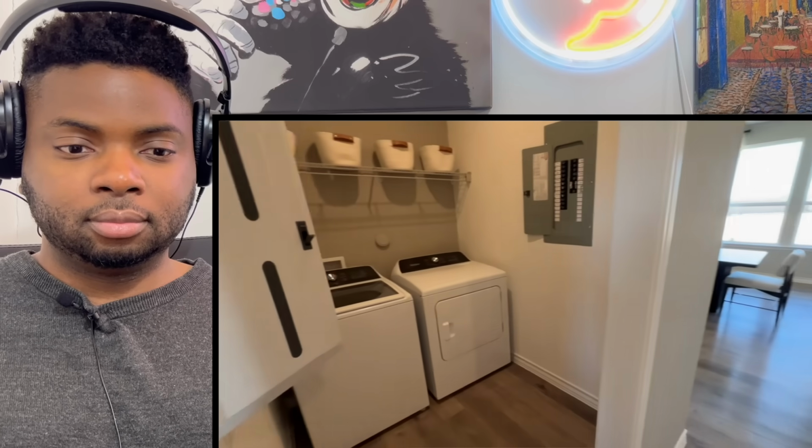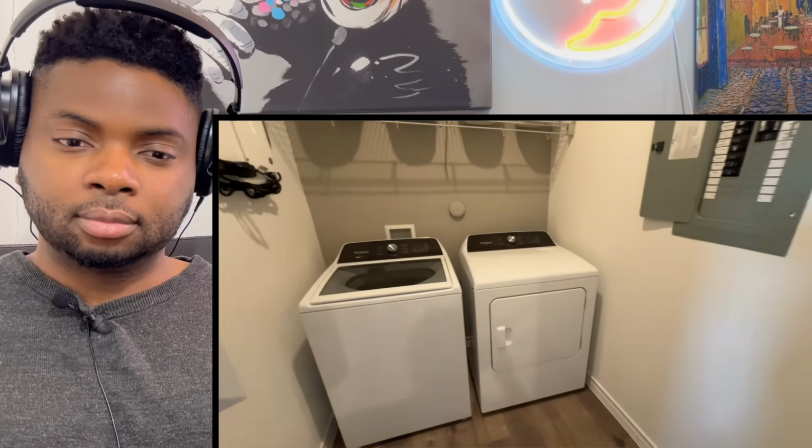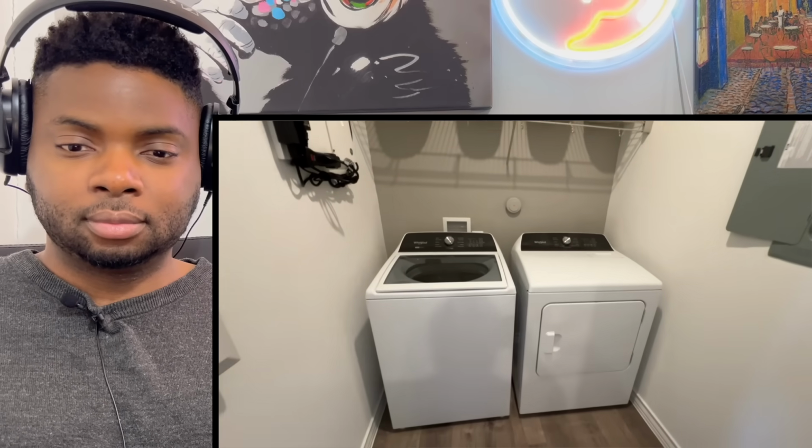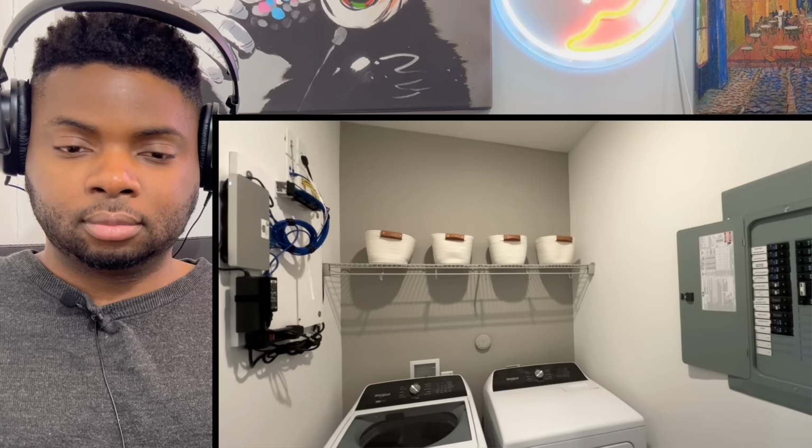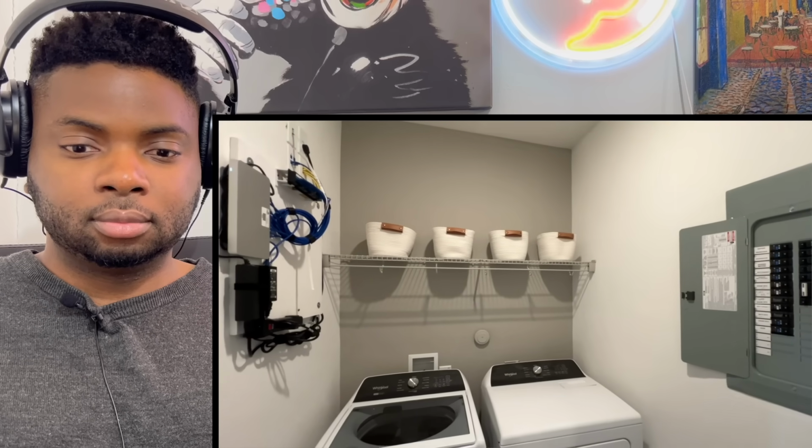Right outside the first bedroom is going to be your laundry room. Okay. So you can see you do have the washer and dryer right over here. And the built-in mesh shelving at the top, once again for additional storage.